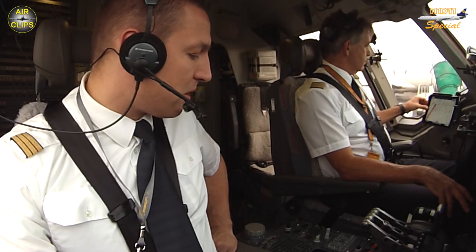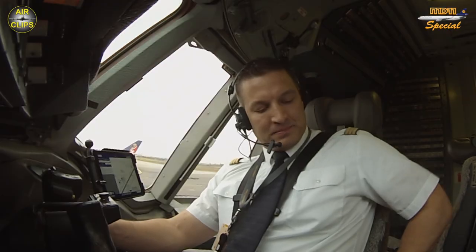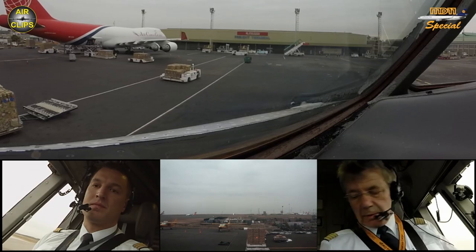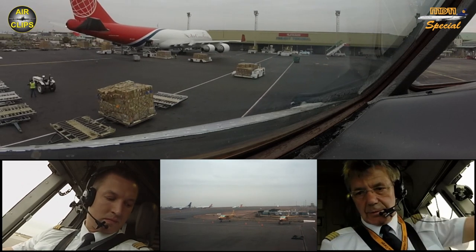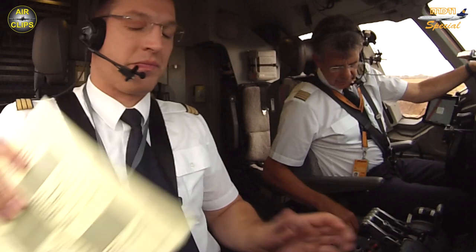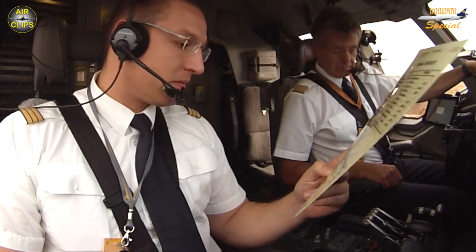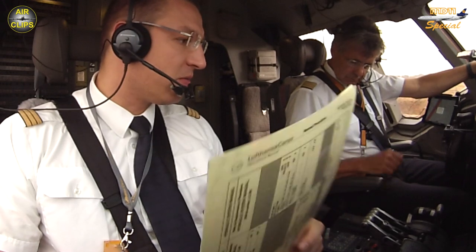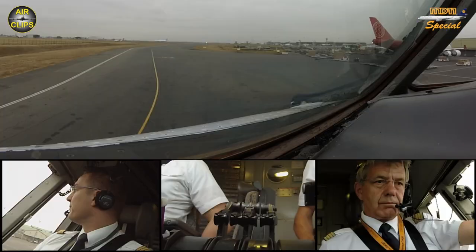Nairobi, good morning. Lufthansa Cargo 8296 Heavy, request start up. Started up, level 200. Okay, ground, starting the engines now. After start checklist. After start, APU off, anti-ice off, system modes auto. After start check is completed.